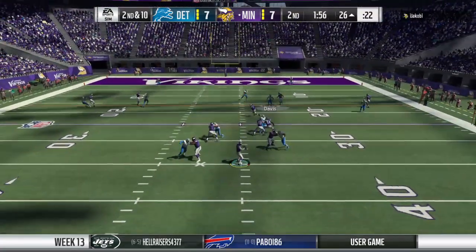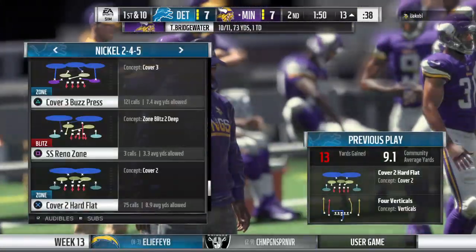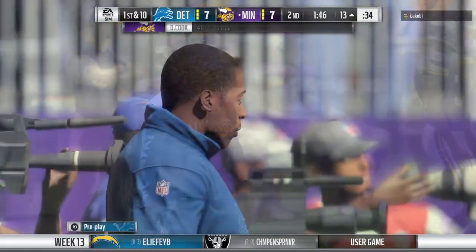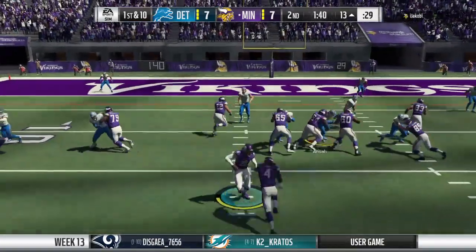A second down throw for Bridgewater. He's going to flip one out here to his running back. And down inside the 15 he goes. 13 yards down to the 13. Everyone's got to be able to catch the football. Doesn't matter what position you play, but if you're on offense, be aware a ball may come your way.